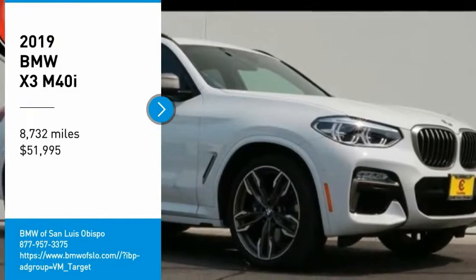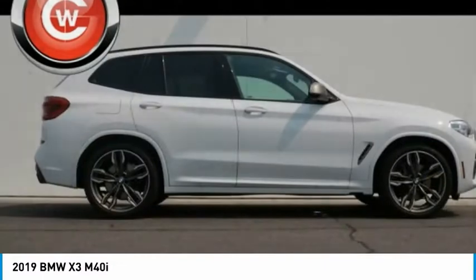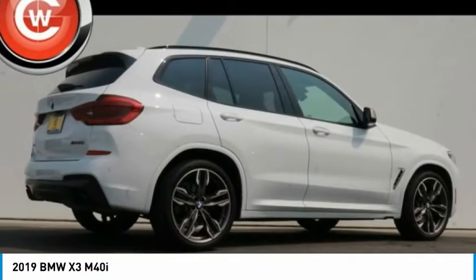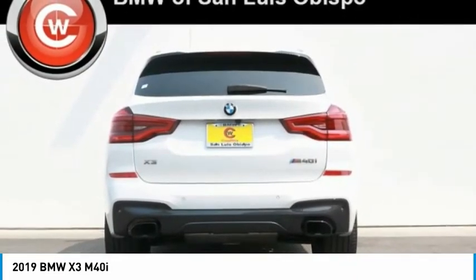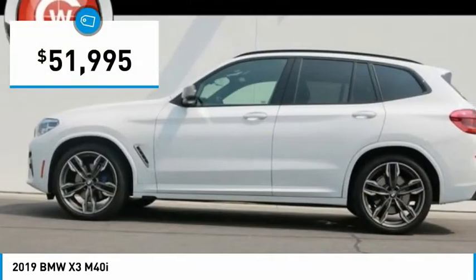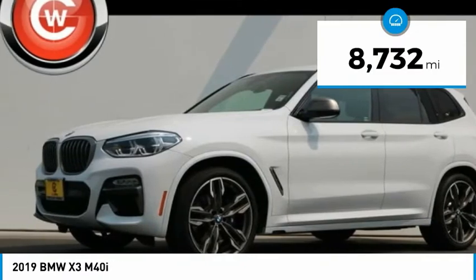Take a ride in the 2019 X3. BMW X3 builds on the success of the original by developing its core competencies while adding new technology to establish new benchmarks for agility, efficiency, and comfort, and is priced below $55,000. This vehicle has less than 9,000 miles.